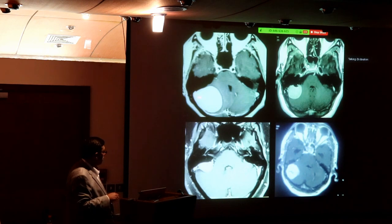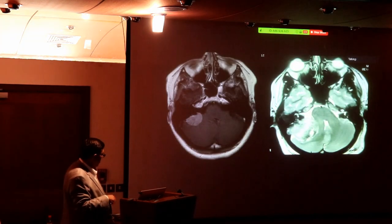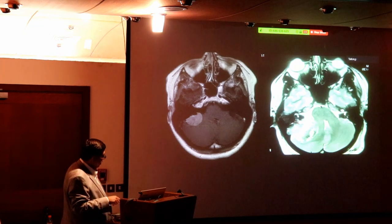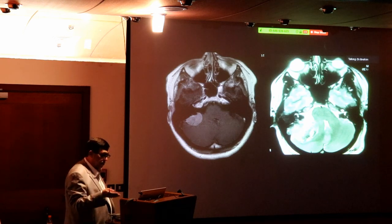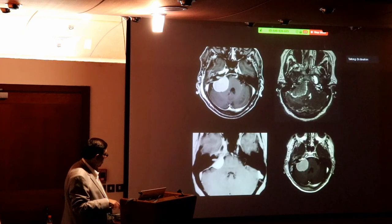These are called outer petrous meningiomas. This is petrous bone and they're arising from the outer part of it, outer petrous meningioma. If you go in, more in, but still you have not reached the internal auditory meatus. This is still called outer middle petrous bone meningioma.